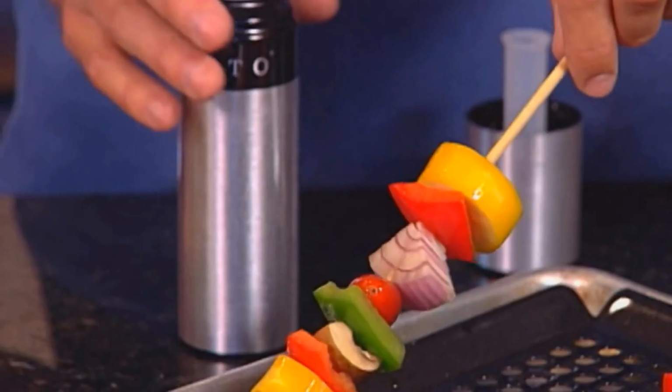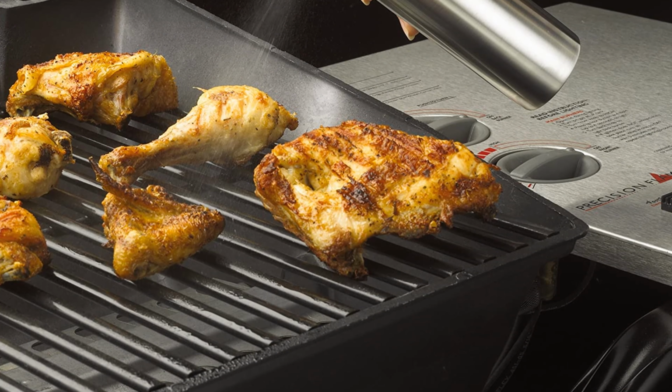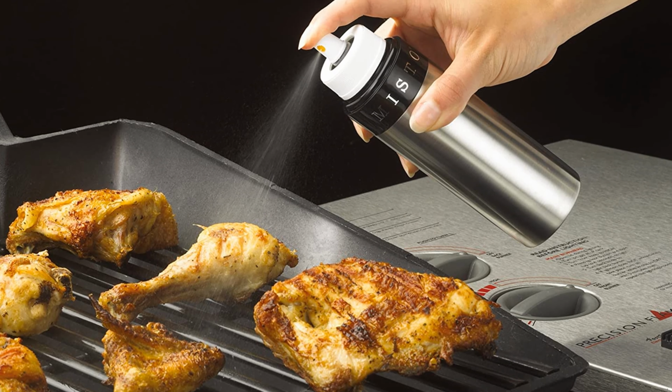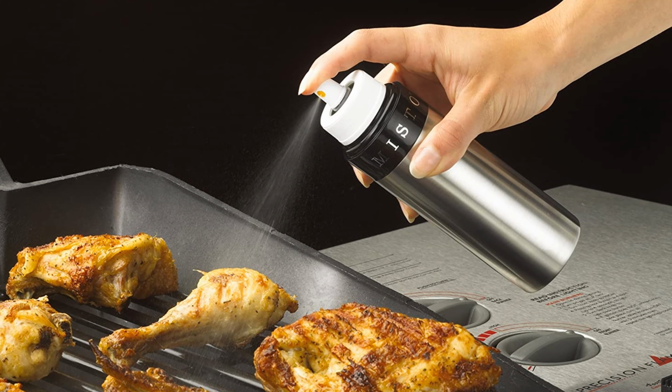The non-aerosol sprayer doesn't use chemical propellants, and it's refillable, so no more throwing cans away to end up in landfills. cA is BPA-free. Please note, threading the cap on incorrectly allows air to escape, and in turn does not allow the bottle to build up pressure to spray.